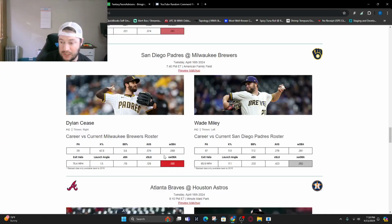I would be focusing on the Padres as a stack and Dylan Cease as one of my pitchers. He is the most expensive pitcher on the slate. I completely understand. But I would be looking at Manny Machado to go yard again. I would look at Fernando Tatis Jr. Bogarts would be a little bit cheaper option. Kim, I would look at. Depending if he's there, Jackson Merrill, I don't mind. He's a cheaper option. I would be looking at stacking the Padres in this one.